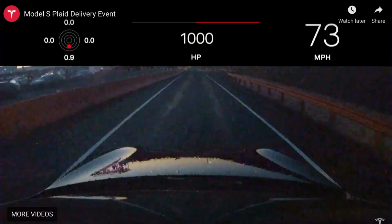But let's talk about the car now. And as soon as the car was introduced by Elon Musk launching it through that light tunnel, you could already see that this was very quick and it's just an amazing car. You could see the numbers at the top there as well in that view that they gave from the inside of the car.